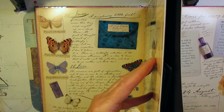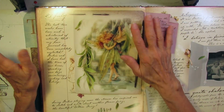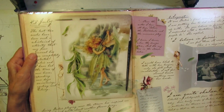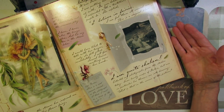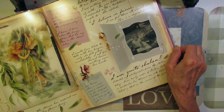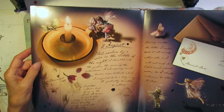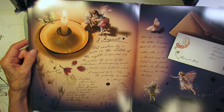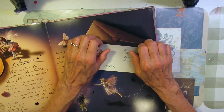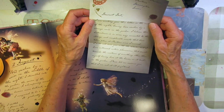Oh, this might not go into a journal because this is gorgeous. I didn't know what the inside of this book looked like. I just thought it would be something that I could cut up and use in a journal. But, oh, this must be pictures of her, the author. Well, what I might wind up doing is just keeping these books and using the pages for inspiration.